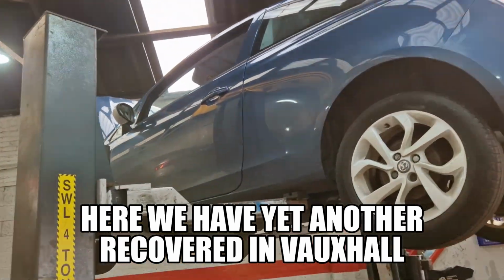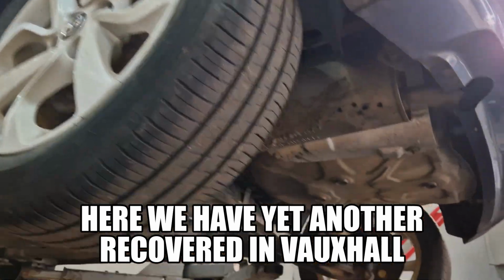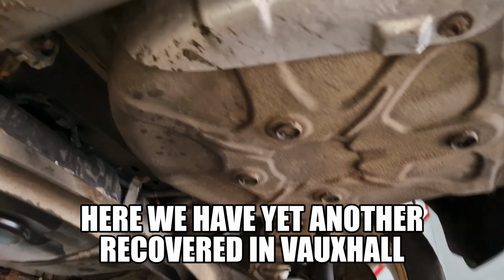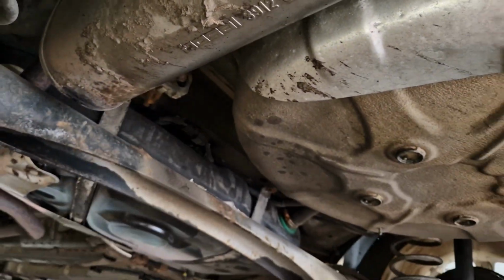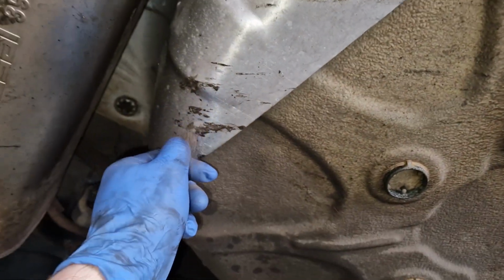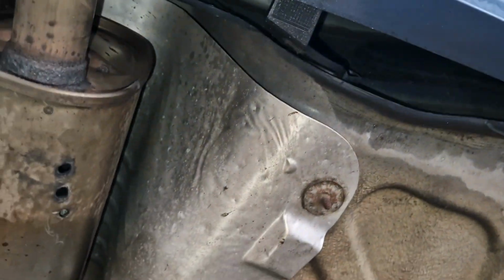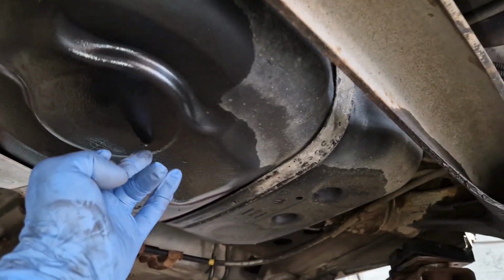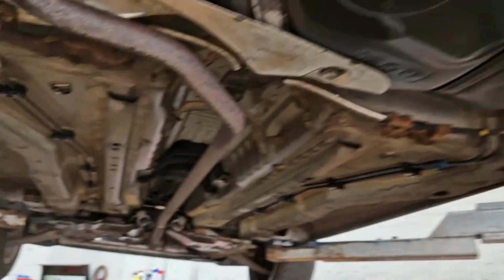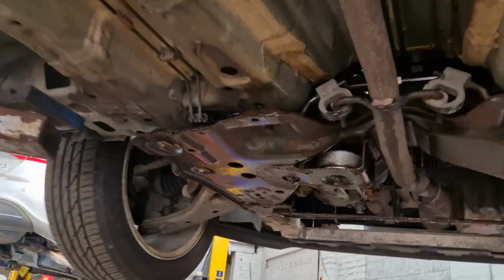So we've got a Corsa E. Another young lad was away camping. He said that he didn't get into any muddy stuff, but it looks like it's been in the mud to me. So there's more of it. So you can see, that's oil, right? That's oil. So the oil's all come out of the gearbox, and it looks like it's come out pretty rapid.